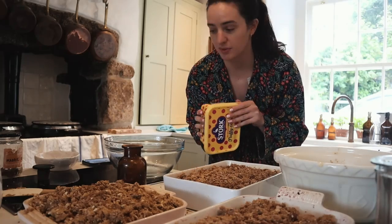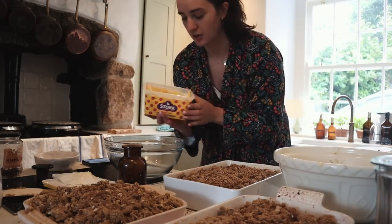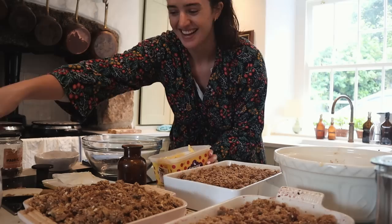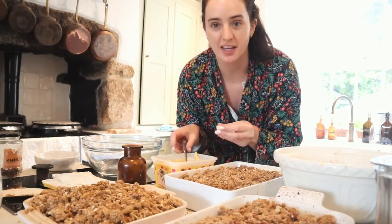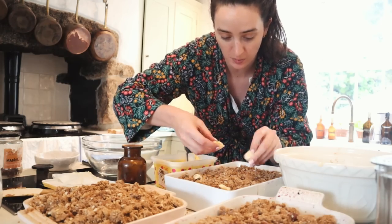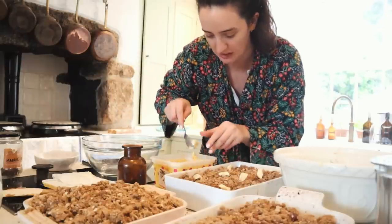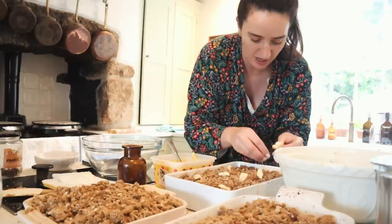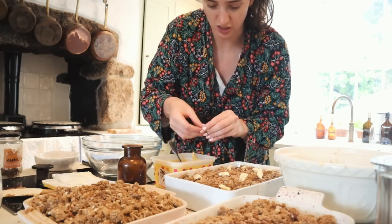And the final thing is something my mum always used to do, which is totally optional, you don't have to do this, but it is yummy, is to add just little knobs of butter, so it really adds to the crispiness on top, and as it melts it will just add a few little moments throughout the crumble that are ultra crunchy.